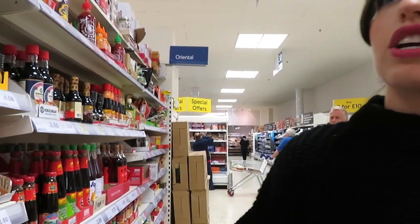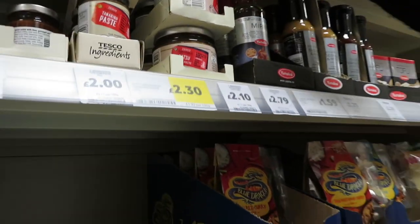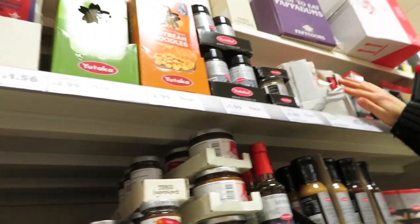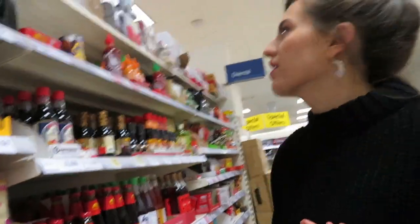In Tesco they have different countries: the Chinese section, the American section. America's not great for the vegan stuff, but you find Mexican and Japanese, and Chinese is actually really good. So this is the Japanese. All this is vegan, so all these bits are generally pretty good, and so is Chinese. It's just sometimes they might put something to do with fish in something.